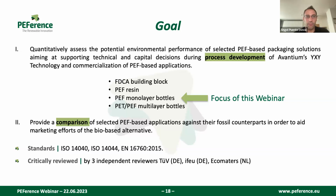The LCA was conducted following the ISO standards 14040 and 14044. But we also included some recommendations from the European norm 16760, which has some additional provisions for bio-based products, which are missing in the ISO standard. And the results that we are going to present are also based on the critically reviewed LCA, which was conducted by 3 independent reviewers. The chair of the review was the TÜV in Germany, with IFO-Institut in Germany, and Ecomatters also part of the review.